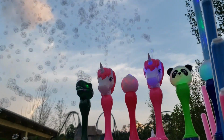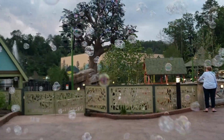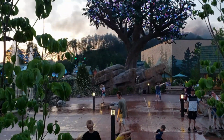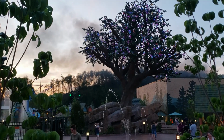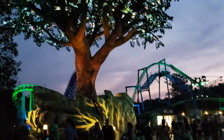Speaking of bucket lists, these bubble wanted babies are on my purchase list for next year. Should I get the T-Rex, the unicorn, or the panda? And the piece de resistance of the whole grove is the Wildwood Tree. Dolly herself reads 2 separate stories that rotate throughout the evening.